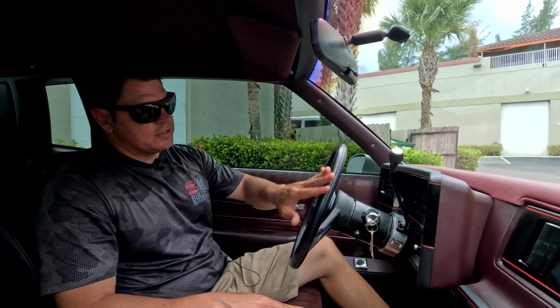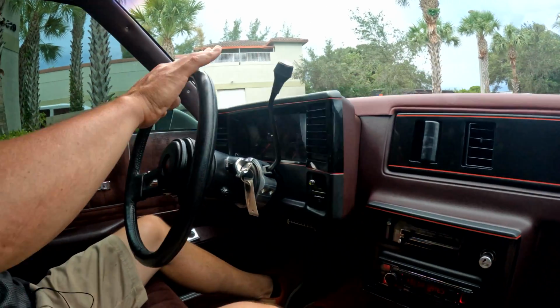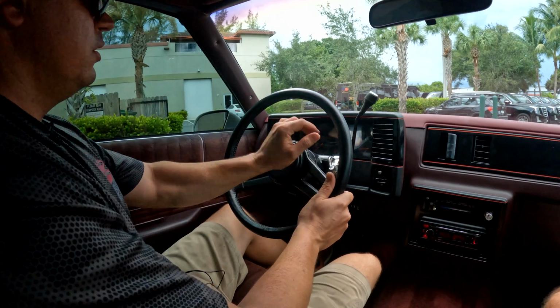Interior is very clean. The steering wheel is nice. Your texture is starting to go away on the top half, but it's not sticky. Horn works.